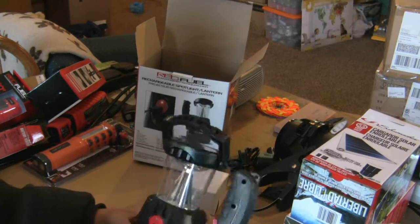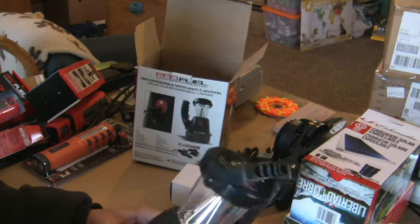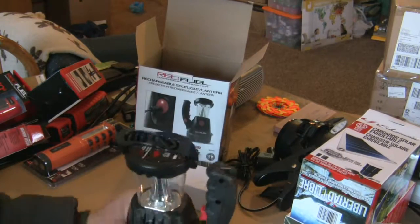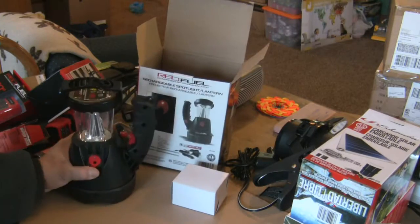It has a port on the back for charging the unit up. You plug it in there to charge it up. Again, folks, nothing fancy, but it does the trick. It absolutely works out really good.